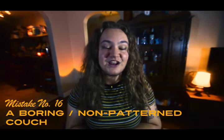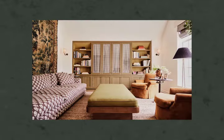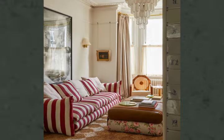Number 16, I am guilty of this one right now. You do what you gotta do. Number 16 is a boring or a non-patterned couch. I know we've all loved the white couches. I know we've all loved the gray couches. I currently have a warm gray couch. Don't go and throw out your couch if you have a white or a gray couch. But if you're in the market for a new couch, definitely go with something more like this or this or this, because your room will instantly look like 10 times more designed if you do something like this, especially like a red and white stripe I've been noticing recently. It's just so good. And you don't have to put in anywhere near as much effort into trying to make your space look more cool. It just looks cool.